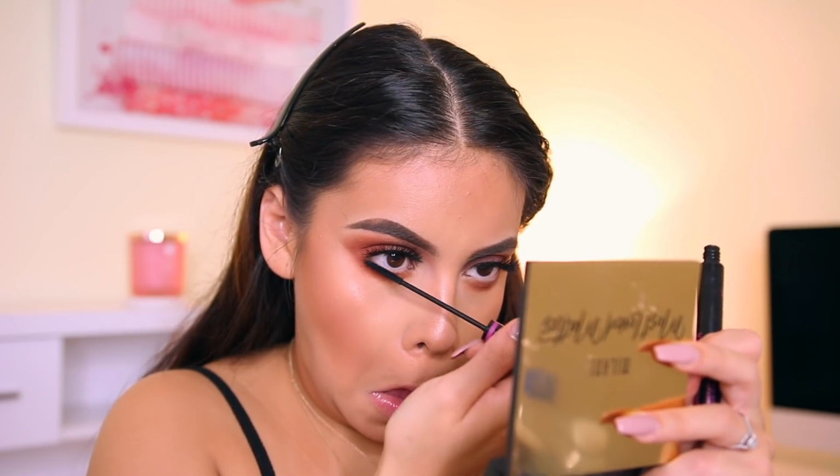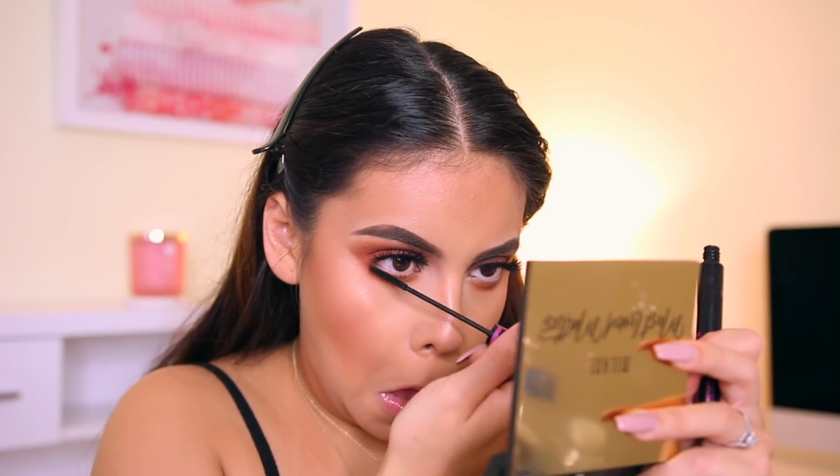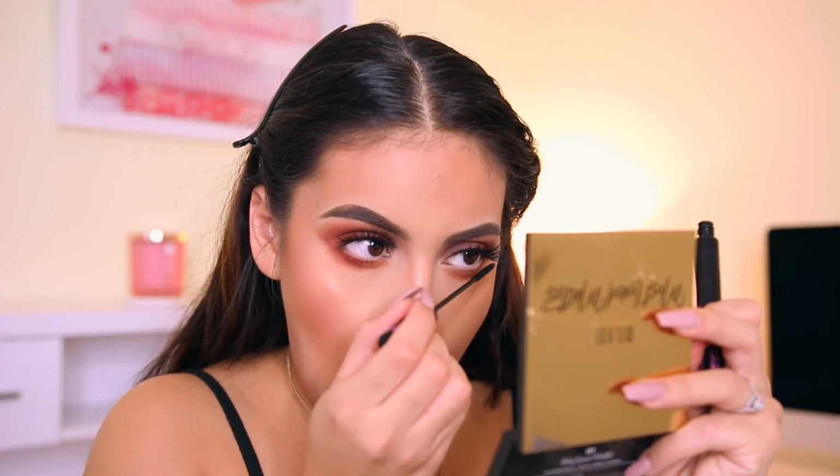For the lower lash line, I'm going to be using the Wet n Wild Mega Slim Skinny Mascara. Then I'm going to go ahead and set my brows. Also, before I forget, this is the NYX Tinted Brow Mascara.